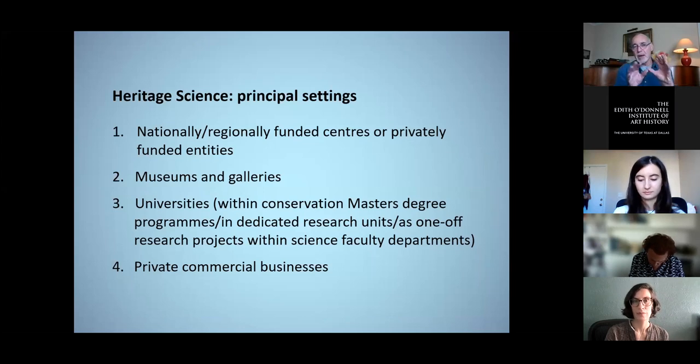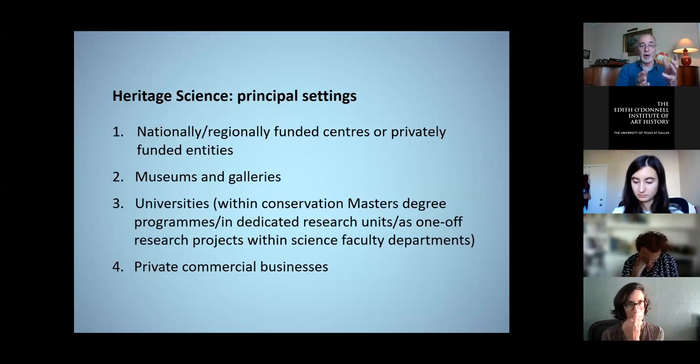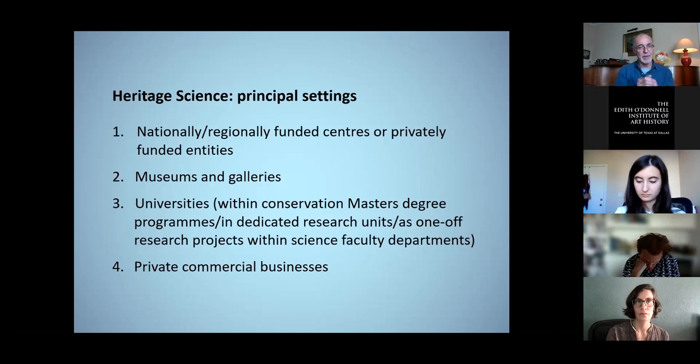If we go back to the more general term, embracing these subtopics of technical art history and archaeometry, I thought it would be interesting for a moment to dwell upon where these sciences are practiced. And I think there are four arenas: nationally or regionally funded centers, museums and galleries, universities, or privately funded entities. In the next slide, I'm going to use the United States to illustrate the kind of institutions that represent these four topics. One could perhaps add internationally funded centers, but then I think one only comes up with maybe one or two, and one would be the International Center for Conservation at Rome. But it's not recognized primarily as a conservation science setting. They're supportive, but not really their prime aim.